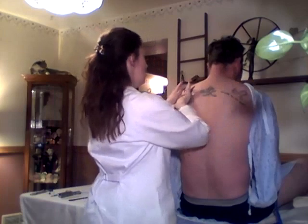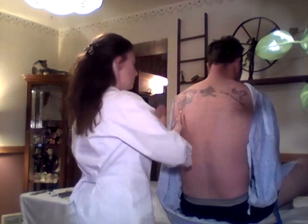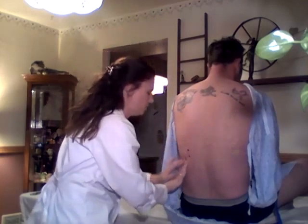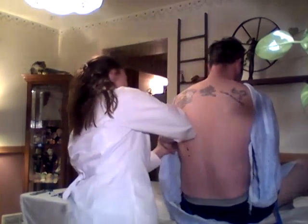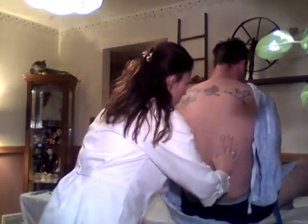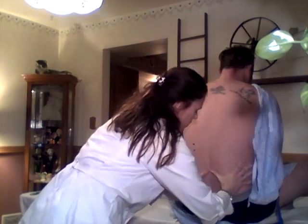Okay. Now I'm just going to percuss the entire back in between the intercostal spaces, systematically from side to side, and also laterally. Listening for resonance, which is the expected sound to be heard.